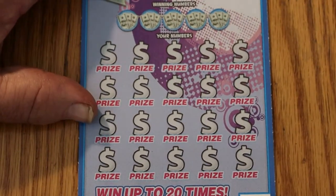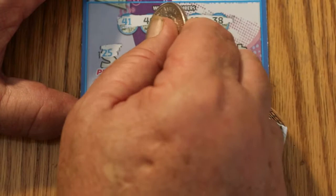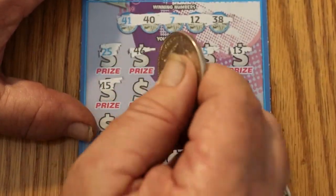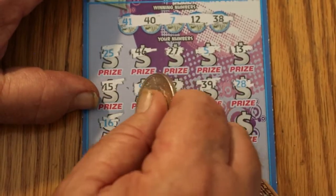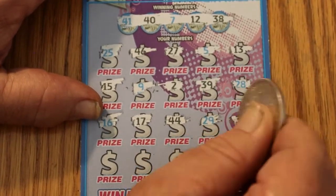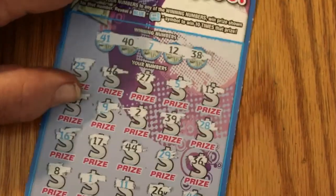Roughly, but no guarantees. Ticket 001. 41, 47, 12, 38. Okay, here we go. 25, 46, 27, 5, 13, 15, number 9, number 2, 39, 28, 16, 17, 44, 29, 36, number 9, oh no, excuse me, number 8, number 1, 11, 26, and 49. So nothing there. All right.